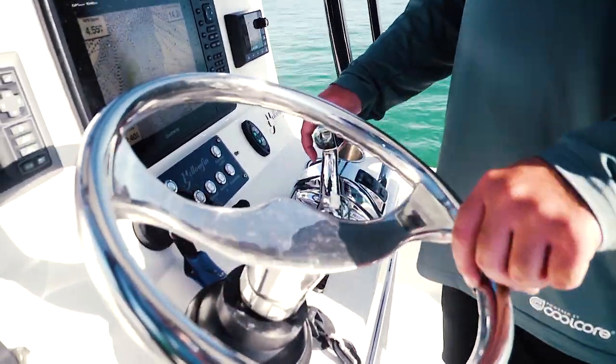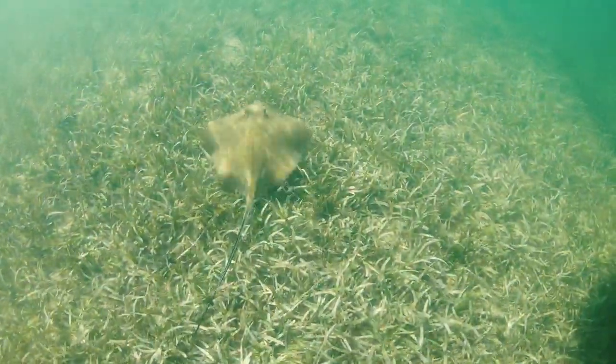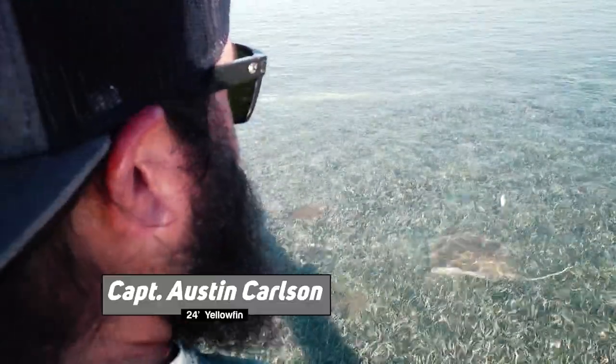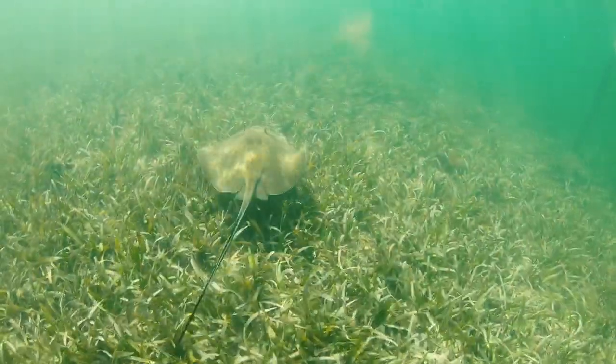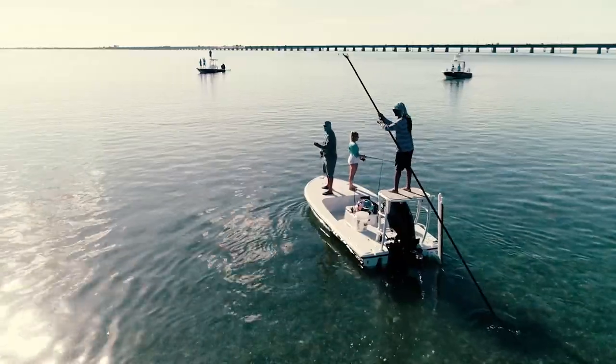Once out on the flats, the game plan is simple. Chum the waters, sit back, and be patient. Oh, he's eating all his freebies I'm throwing in. That's why you gotta keep chumming. Need that scent to go out there, because the bonefish have a really good sense of smell. So this current's pushing all that smell across the flat. Eventually they make their way up.